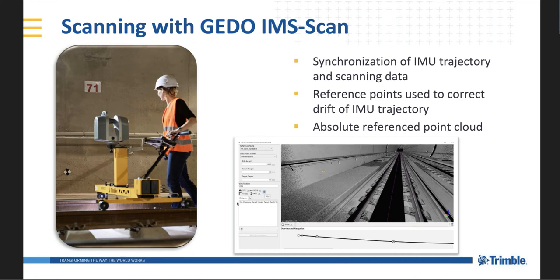Another solution we have for an absolute point cloud is the ability to combine the scanner with the inertial system. This will allow us to capture, as per the image, the black and white checker point target, whereby it appears in the point cloud, we know the coordinates of that position, and we're able to associate all that together in GEDO Scan Office and synchronize it together with the IMU trajectory. So with trajectory and coordinate and point cloud, we have another means of generating 3D information as well, which can then be analyzed using the various applications.